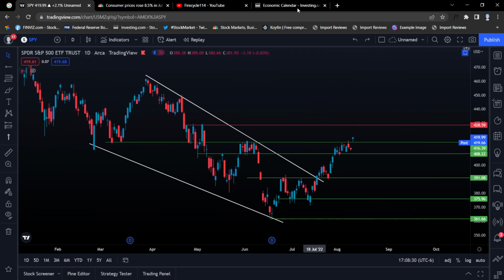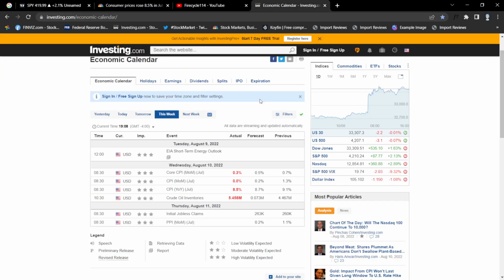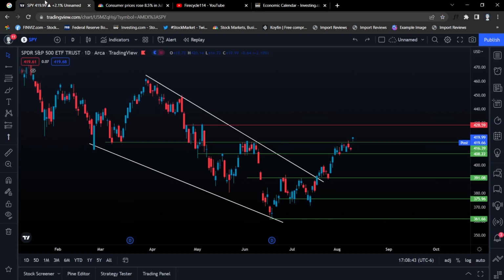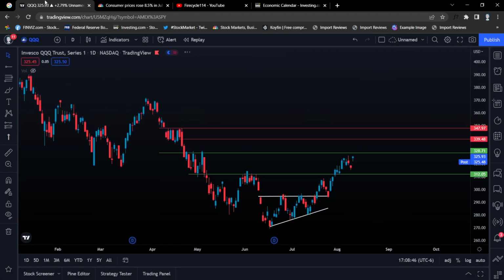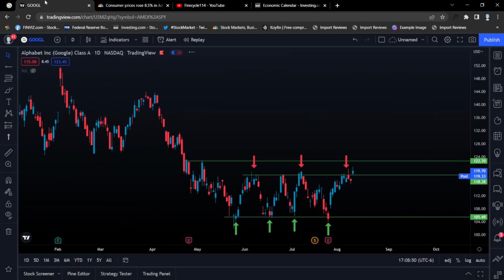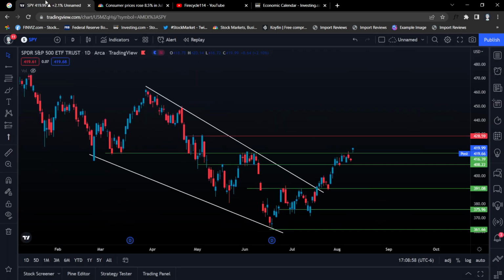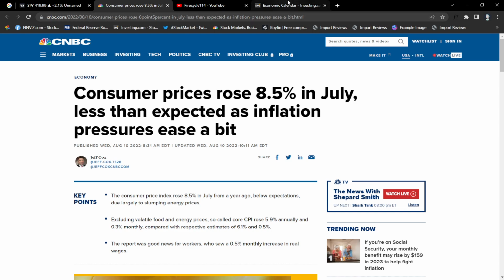And then I want to show you guys that tomorrow we have another inflation report coming out, which is the producer price index, and I want to keep you guys updated on that. Overall, other than that, I'll be taking a look at a lot of technical analysis, not only on SPY but also the tech ETF, because it is still trading sideways, and then Google, as well as UAL, ticker symbol UAL, which I have entered in a play for a swing. So overall, let's get started with the inflation report as well as the catalyst tomorrow.